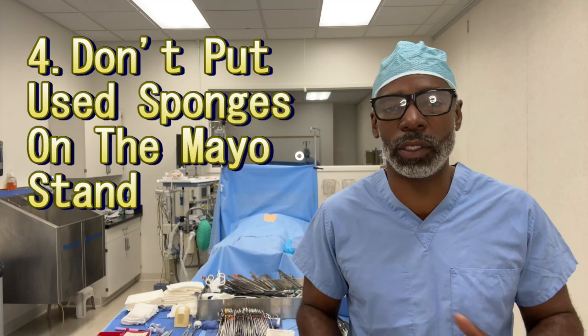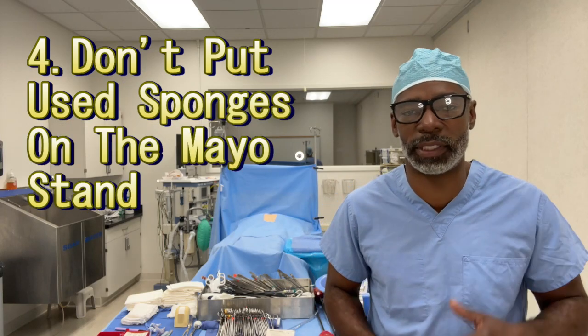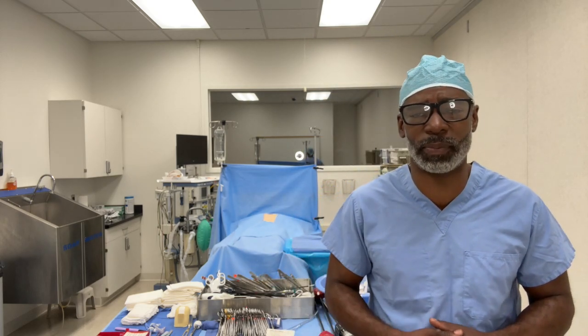Number 4, don't put used sponges on the mayo stand. It is very frustrating to have blood-soaked sponges placed on your mayo stand during the surgical procedure. This compromises efficiency and cleanliness of the surgical instruments.